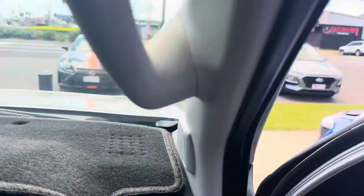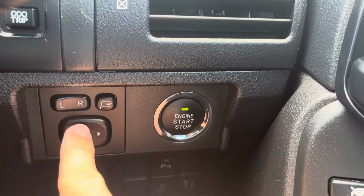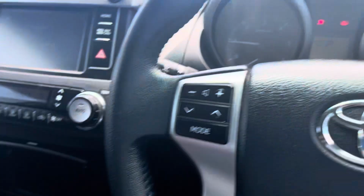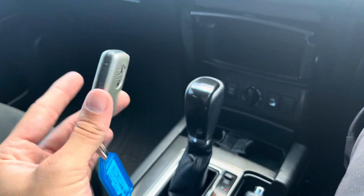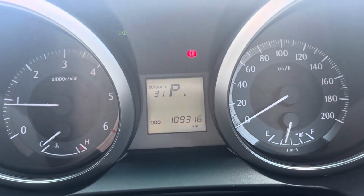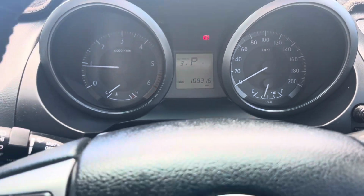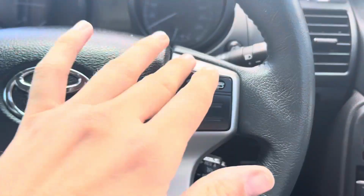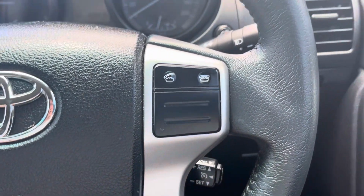Alright, jumping inside now. Obviously push button starting these, so you have got your mirror controls here. Easy to start up. I'll grab the key out of my pocket. Obviously we've got the one main key. Alright, 109,000 kilometers, 316. As you can see, nice dash on these Prados. Obviously your volume controls, your mode there, as well as your hang up and answer controls there for your Bluetooth. Cruise control just down the right hand side there.